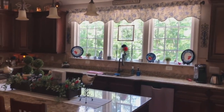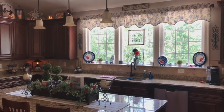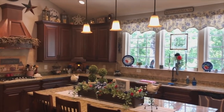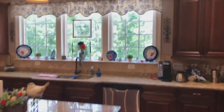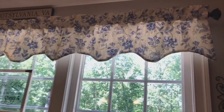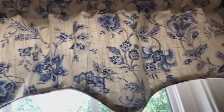Wait, let me turn on the lights. Alexa, turn on the kitchen lights. Okay. There you go. They look so pretty. I love them. I absolutely love them. And they are really nice quality, you guys. Really, really nice quality.